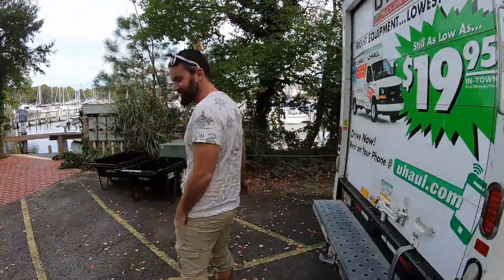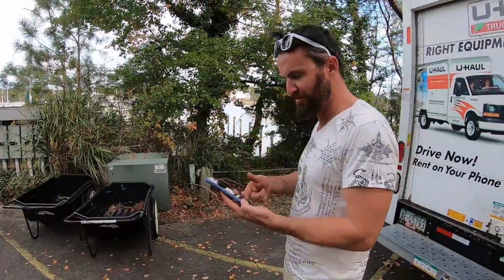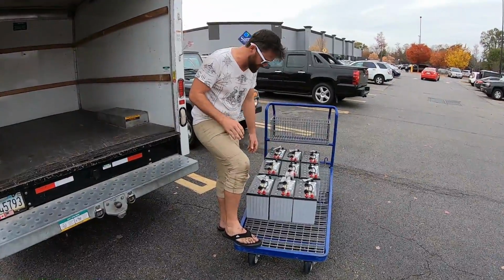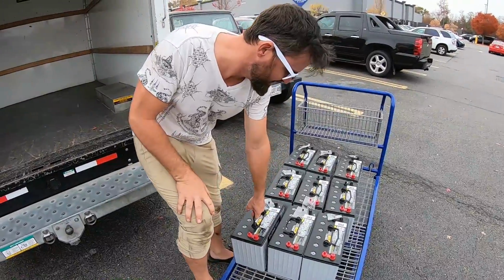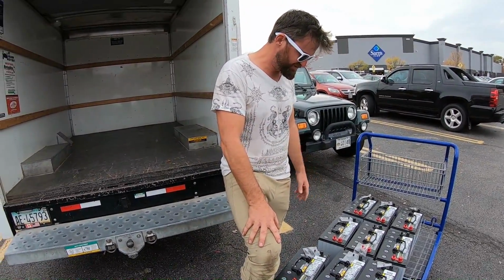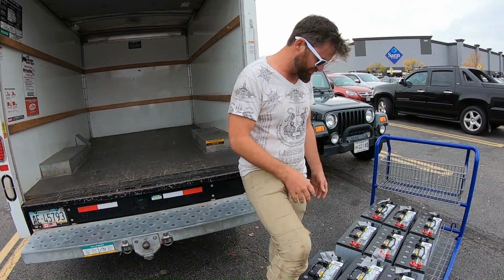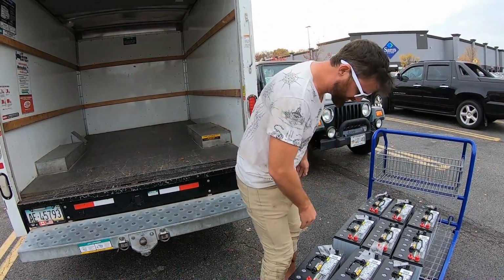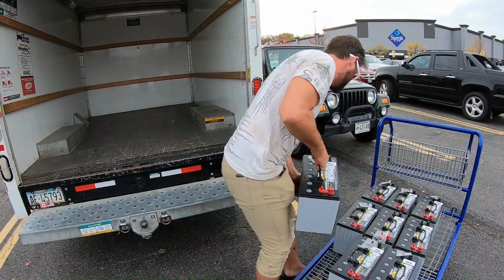Took too long. We need to check on the dogs. I need to grab my phone charger, and let's head to Sam's Club. Nine of them. One of them's a starting battery, and then 8 house batteries. They're 105 amp hours each, so you're looking at 840 amp hours. AGM, no maintenance. Have to rewire everything for 12 volt, but whatever.